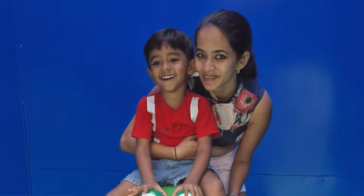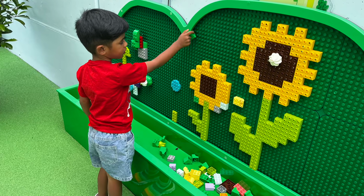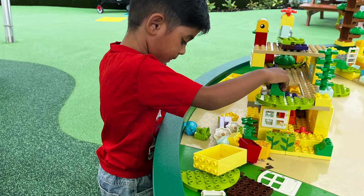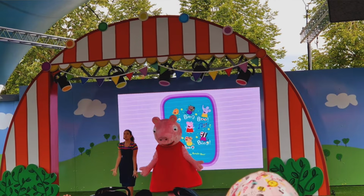Since both the parks are right beside each other, you could park in one of the parks and you have an underground tunnel to go to the other one. And it would be perfect when you head back home if you make a choice to go from one park to the other.